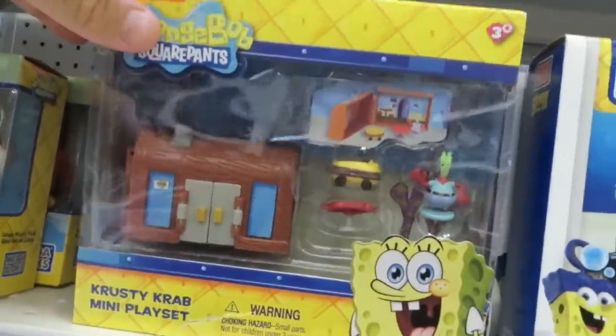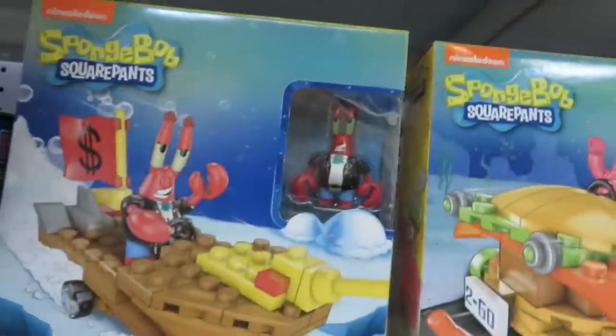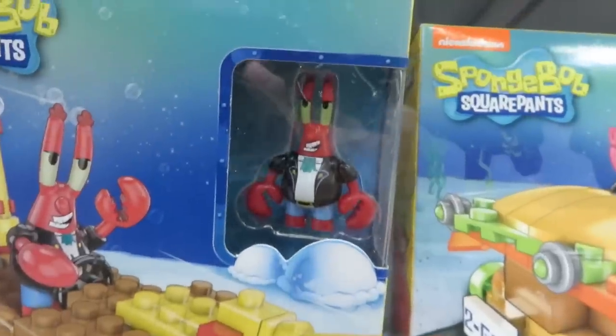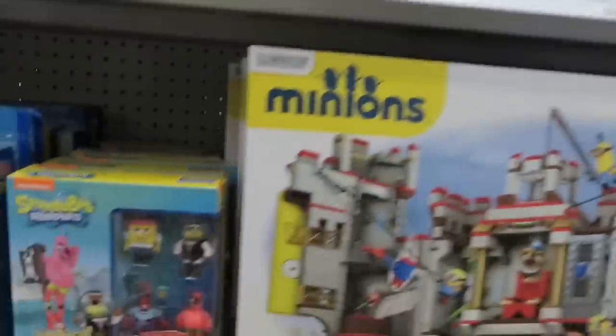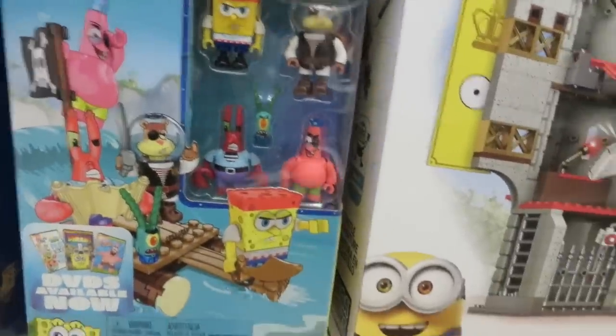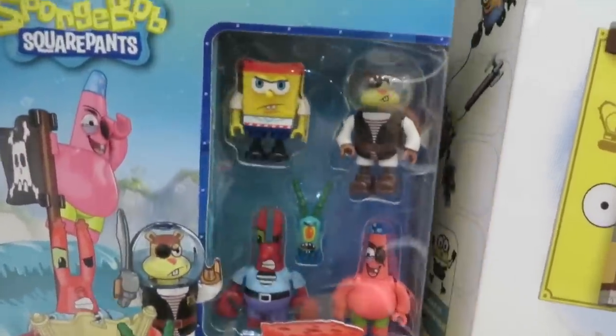That is not Mega Block. That's in with Mega Block, but it's not Mega Block. There's a Krusty Krab Mega Block, or a Mr. Krabs Mega Block. Let's see. There's some of the characters in pirate outfits.